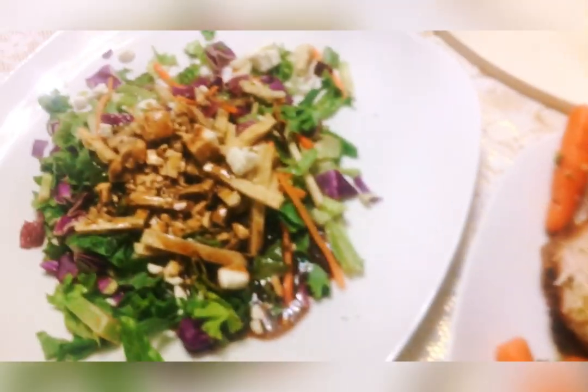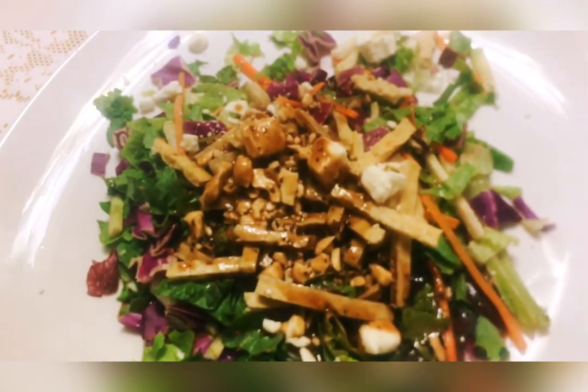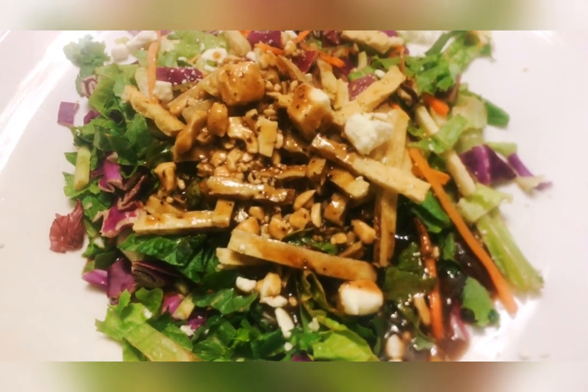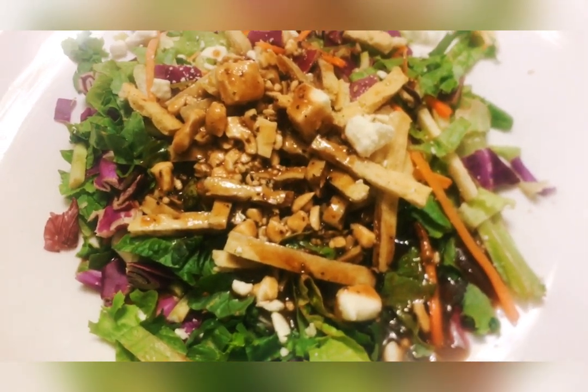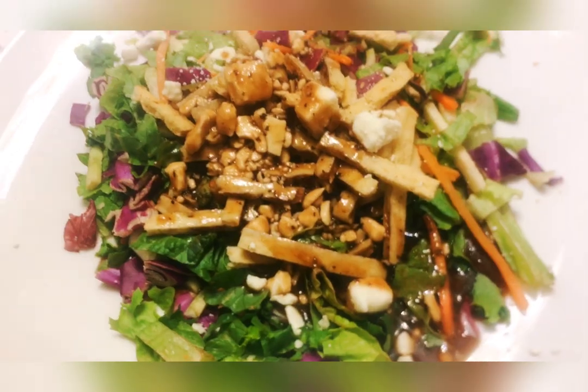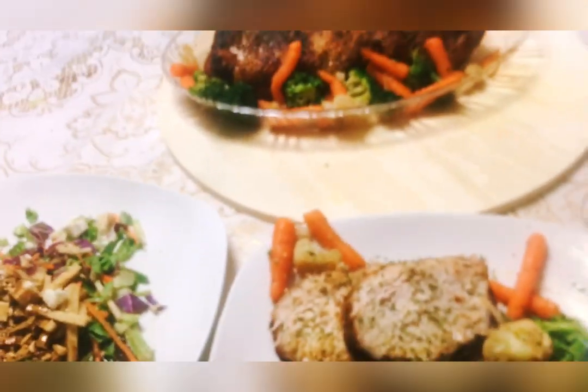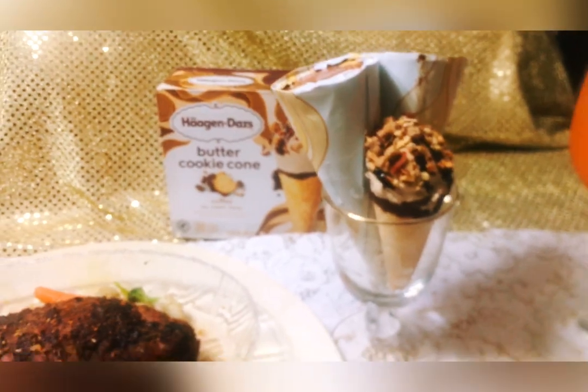And this incredible salad is a green salad with red cabbage and crispy flatbread strips, balsamic vinegar, and feta cheese. Yummy, delicious. Bon appétit.